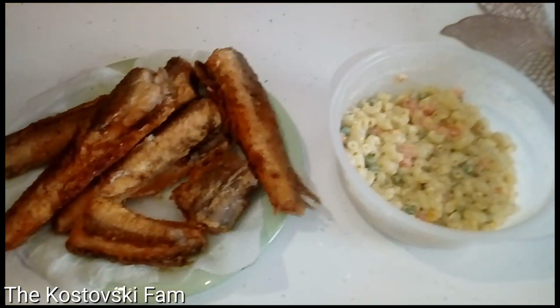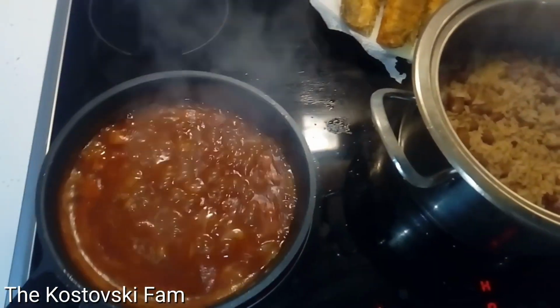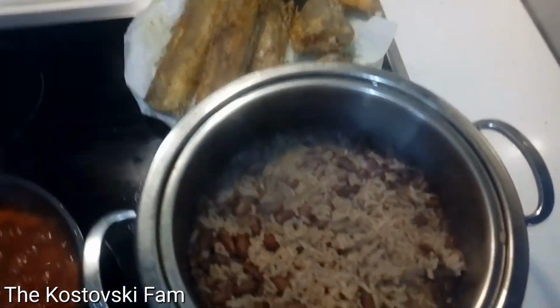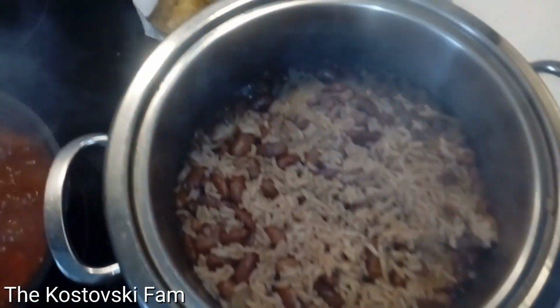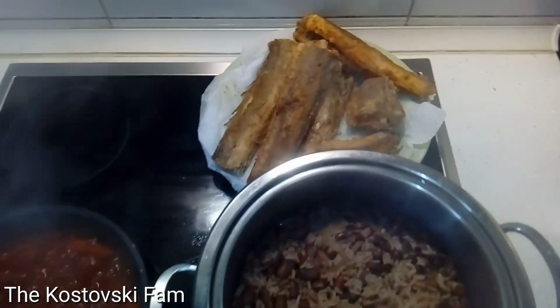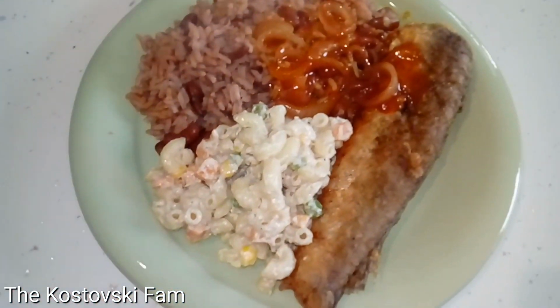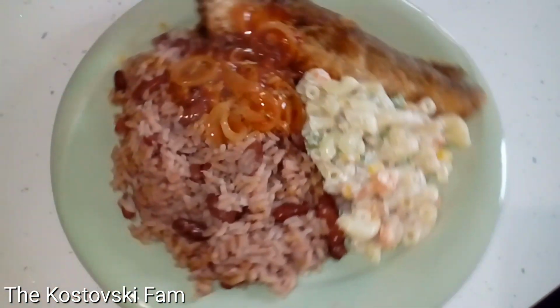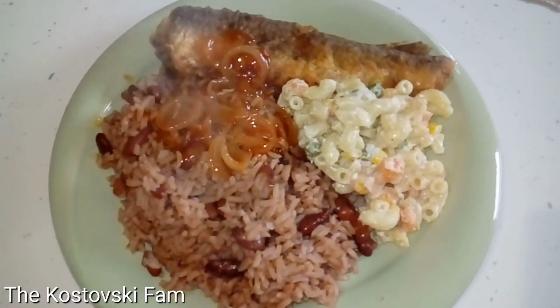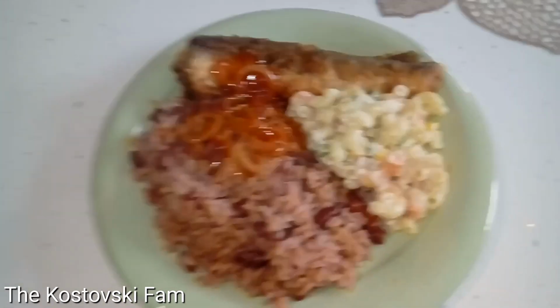So nice. So the gravy is finished. Thick and nice. Yeah. Rice and peas is finished also, and we have a lovely fish over there. So this is it, my rice and peas and fish with pasta. We're going to dig down in this now with my husband. I'm going to share his. So it's very hot. Just come out of a fire.